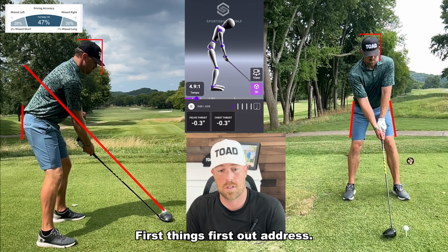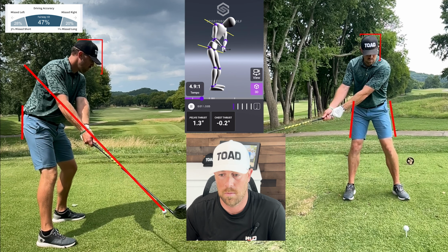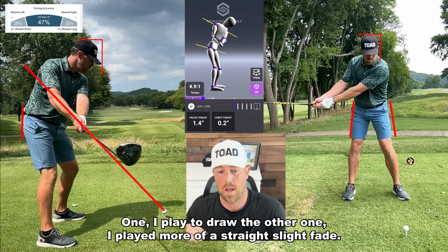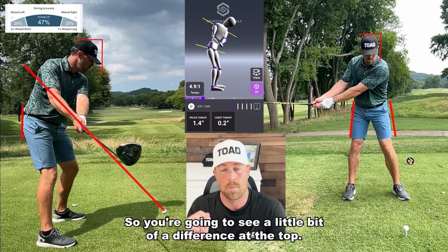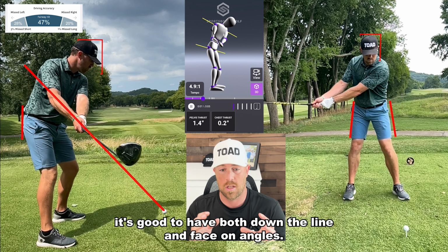All right, first things first, at address, let's get to shaft parallel here. You can see that these are obviously two different swings. One I played a draw, the other one I played more of a straight, slight fade. So you're going to see a little bit of a difference at the top. But for what we're doing here, it's good to have both down the line and face-on angles.